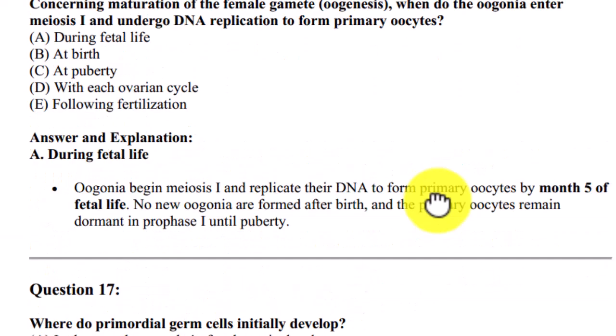Question number 16. Concerning maturation of the female gamete, oogenesis, when do the oogonia enter meiosis I and undergo DNA replication to form primary oocytes? During fetal life, at birth, at puberty, with each ovarian cycle, or following fertilization. The answer is during fetal life.